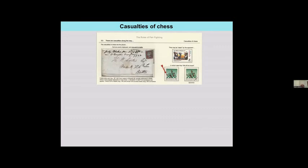Of course, it's a lot nicer than war. No lives are lost, it's just the pieces. So if the pieces were sent to battle, as the consolation here, by the general, they can be eaten by the opponent and they are removed from the board. And these are the actual casualties in chess. But that's not enough to hold a page.